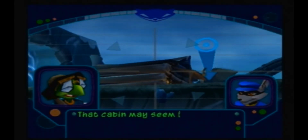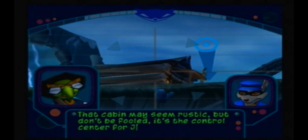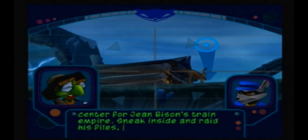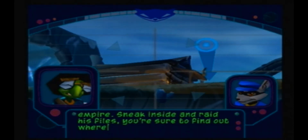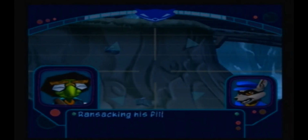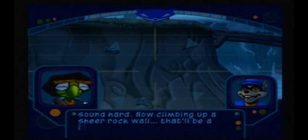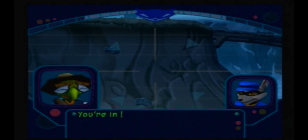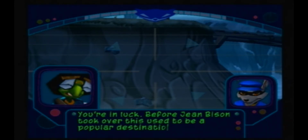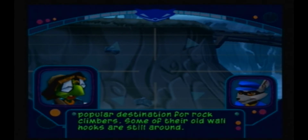That cabin may seem rustic, but don't be fooled. It's the control center for Jean Bisson's trade empire. Sneak inside and raid his files. You're sure to find out where he keeps his clockwork parts. Ransacking his files doesn't sound hard. Now, climbing up a sheer rock wall, that'll be a challenge. You're in luck. Before Jean Bisson took over, this used to be a popular destination for rock climbers. Some of their old wall hooks are still around.